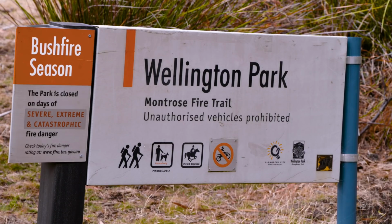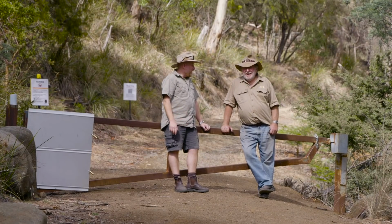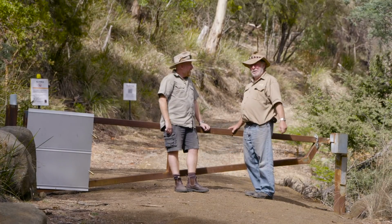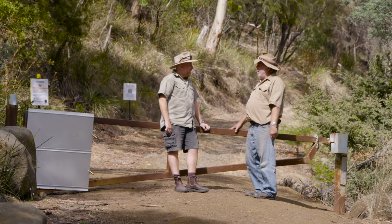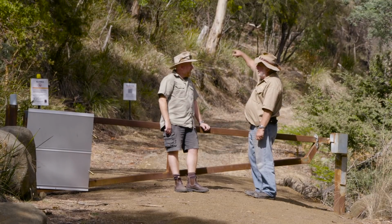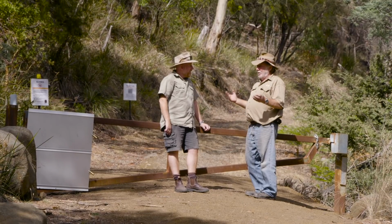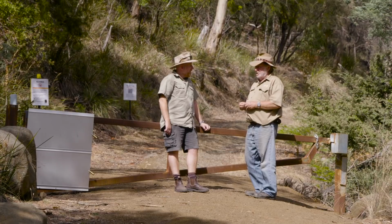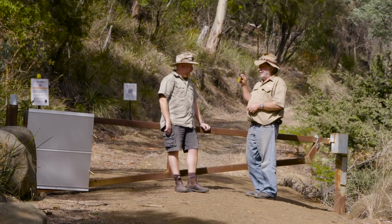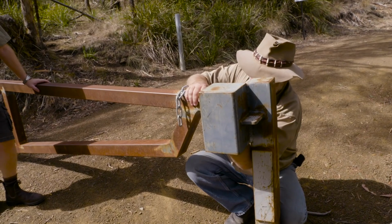Ron, we've just driven up this suburban street and we're in the bush all of a sudden. What's going on here? Yeah, well, it's a bit like that, isn't it? You come up through the back roads of the suburbia and you end up on the Montrose Fire Trail, which climbs up the range, right up to the top of Mount Wellington. So it's a fabulous way to get to the top of Mount Wellington. However, it is closed to the general public and you need a permit. And when you get the permit, you get the key. You get the key. That's it. Well, we got the key, mate, so let's hit the track.